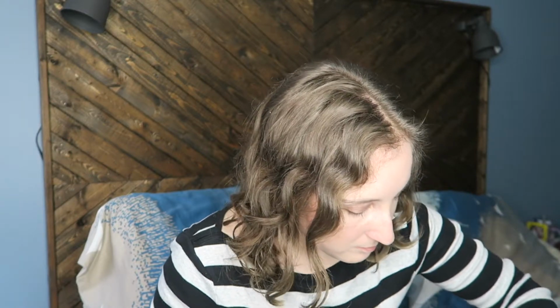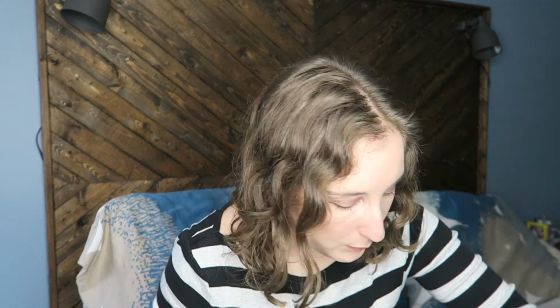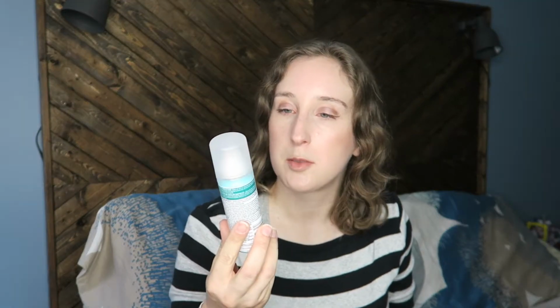Okay, I have 2 hair things. The Batiste Instant Hair Refresh Dry Shampoo. I don't really find a difference between dry shampoos, but I generally have one on hand for 3rd or 4th day hair. If it's starting to feel a little greasy but I can get another day out of it, I'll generally use dry shampoo, but I don't rely on it a ton. And I think this was just a travel size to have.